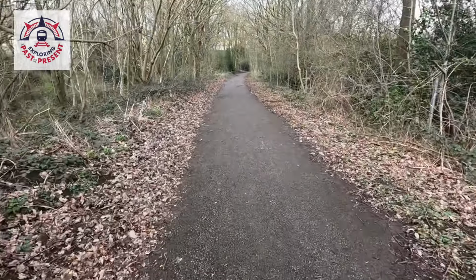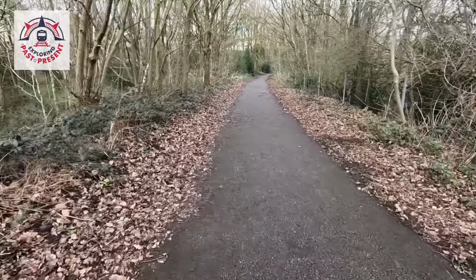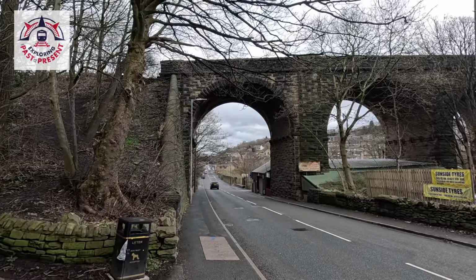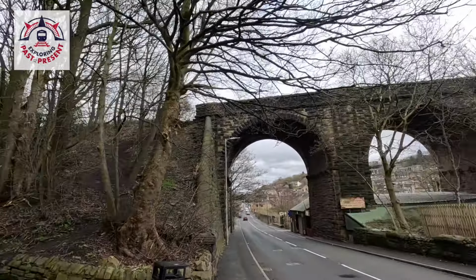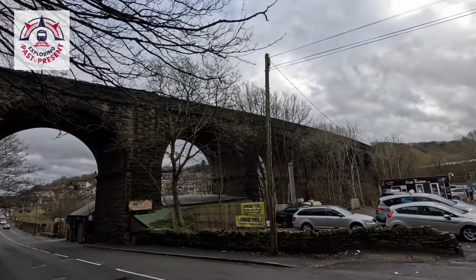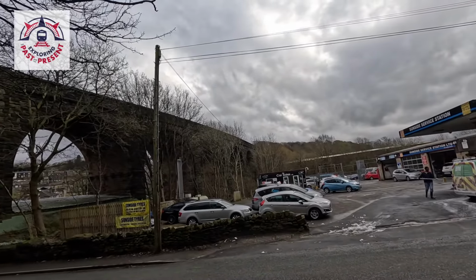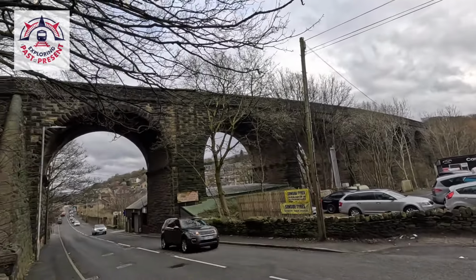Before I head on towards West Vale Station, I'm just going to take a little walk back and just get some shots of the viaduct from the road below. Just headed off the track bed, just down this path here, to have a little side shot of the viaduct. See how it curves to the left, and it's quite hidden behind the trees, so we're going to get back onto the viaduct and get some drone shots.